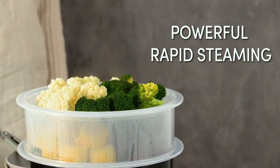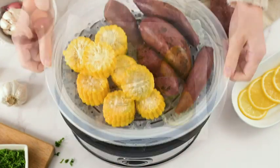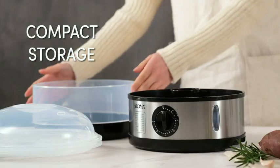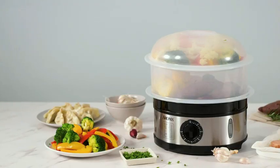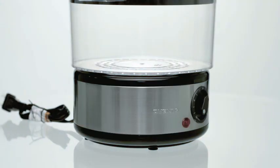What sets this food steamer apart is its generous 5-quart capacity, providing ample space to steam a variety of ingredients simultaneously. The 2-tier design allows for multitasking, enabling you to cook different foods on each tier for added convenience. Whether you're steaming vegetables, fish, dumplings, or grains, this steamer delivers consistent results every time.